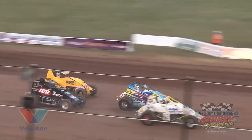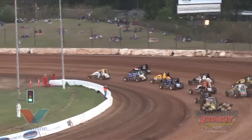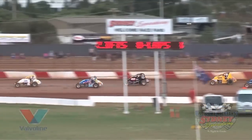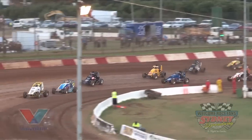Red lights and green flags as they come out of the 4th turn. The final heat race for statewide forklifts. A bit of bump and shove affair as they go into turn 1 on lap 1. Field settles themselves down as they head down the back straightaway for the first of 8 laps here.